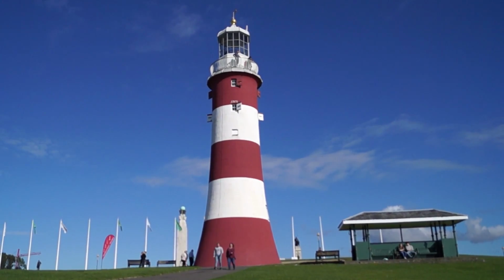So there was a need for something that was windproof, fireproof, and Smeaton came along and decided that what was needed was a stone-built structure. This was a lighthouse that the stones would all interlock, and it would withstand the wind, the rain, storms, everything, and fire, of course, more importantly.